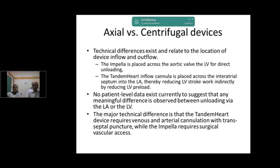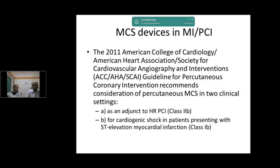The 2011 ACC-AHA guidelines have recommended the use of these percutaneous mechanical circulatory support devices in the situation of MI in only 2 clinical settings. One is as an adjuvant to high-risk PCI. The second is for cardiogenic shock in patients presenting with ST elevation MI.